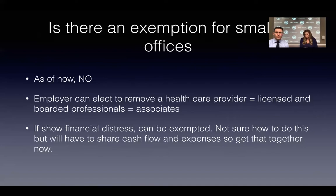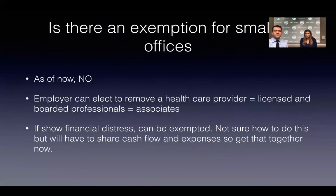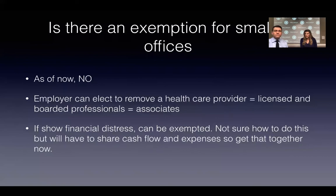Can you move those questions, please? That means anybody who's licensed and boarded by the state, they are a high. Too far? Yep, go back one. This one? Right there, stay. They are a high income producer, and that means your associates also. So you could exempt your associates from this, and your associates would not get this emergency pay.